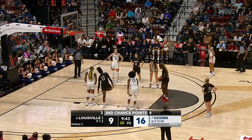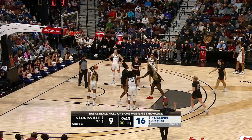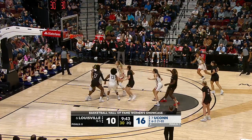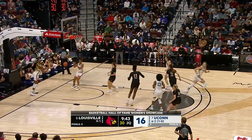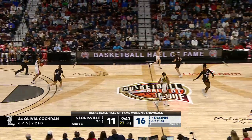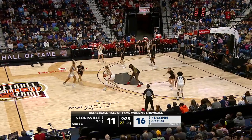And now this is where it gets interesting for Connecticut because Olivia Nelson-Adota has been whistled for her second personal foul, so she heads to the bench. Nelson-Adota is important not only because of her length and her ability to change things defensively. She's also one of the best passers on the UConn team. Just over 3 assists per game. They like to run some of their offense through her. So Engsler on the bench with 2 for Louisville. And Nelson-Adota heads to the bench for Connecticut with 2.